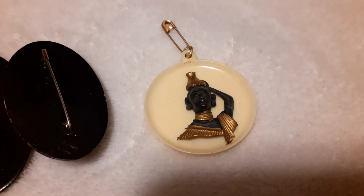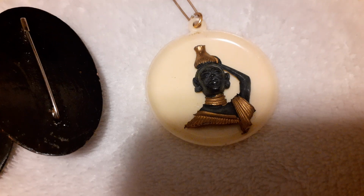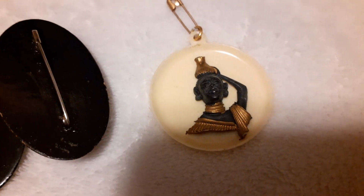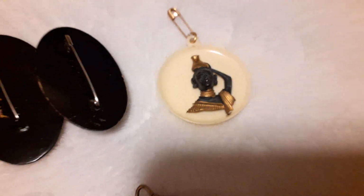So yeah. And then I got this little thing right here. I don't know what it is. It looks pretty cool. I got it because I thought it was cool. And in the back it says Hong Kong, so I know that it is vintage.